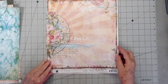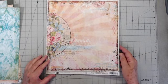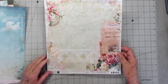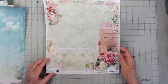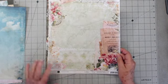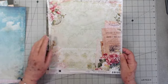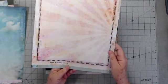This one is Point of Origin. There's that side. This travelogue. I'll get it right in a minute. Travelogue. That's how you read when you're trying to look at everything all at once and read a word too. I get all mixed up. This is so pretty. I'm just reading all these little details, and that old vintage book right there. Isn't that pretty? I love it.